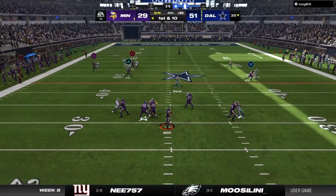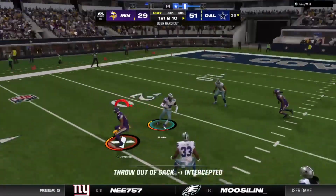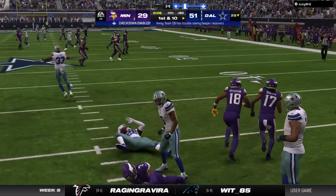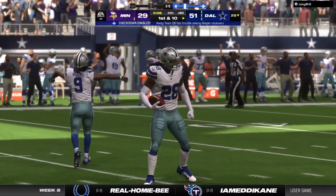Now a play fake here on first down. He's going to let it fly. And oh my goodness, here's a fifth interception. Picked off by Malik Hooker. And the Cowboys will take over here just shy of the 30.